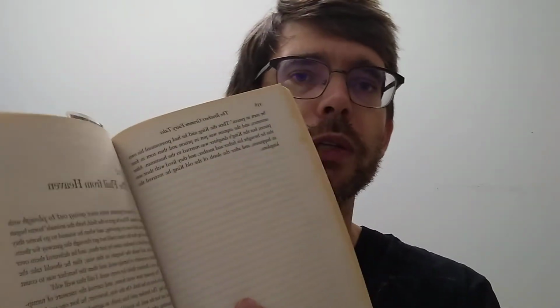Then number 12, Flail from Heaven. This one was actually quite enjoyable. It's a short little story about this country peasant who goes up and sees what's going on in heaven. You can see it's just a page and a little bit long, and a lot of them are quite short. And then there's the Two Kings' Children.